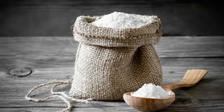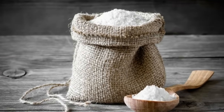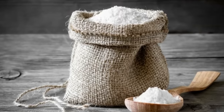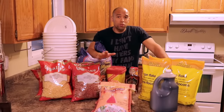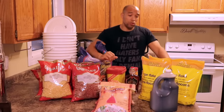Salt and sugar are one of those things you should absolutely stockpile in mass if at all possible. Excellent things to stockpile and very cheap right now, but they certainly won't be cheap. Those were the two things in the old world which were the most sought after commodities, salt and sugar. So you're definitely gonna wanna stockpile salt and sugar.